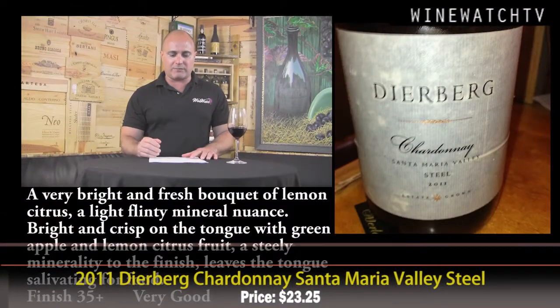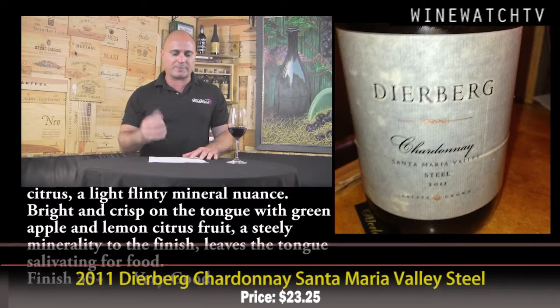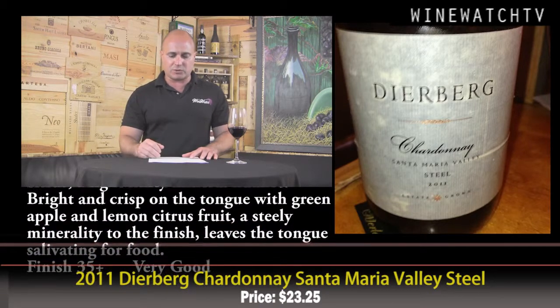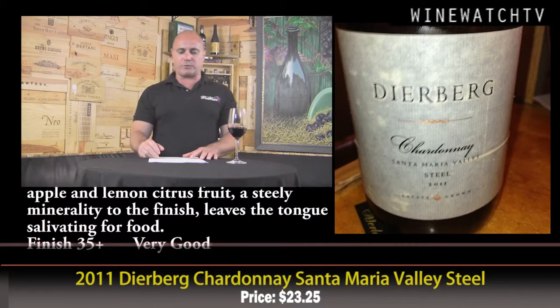We started out with a new project here from Dierberg, the Santa Maria Valley Steel Chardonnay, and as the name would indicate, this wine sees no oak, also no malolactic, and it's all Wente clone, very bright and crisp style of Chardonnay with lemon citrus, kind of a light, flinty, minerally nuance there as well. Bright and crisp on the tongue with green apple, lemon citrus, really steely, minerally notes there. Leaves the tongue salivating for food, similar to a Chablis.